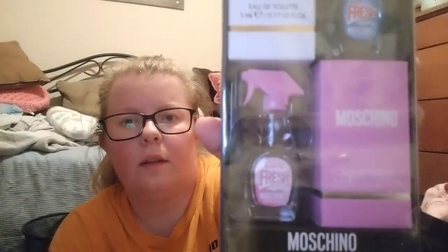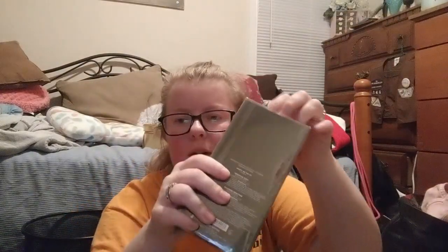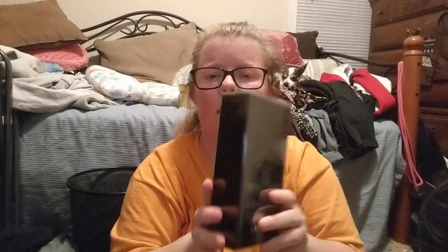It looks like little mini Windex. And it's perfume. And that's the name brand of it. Sorry guys for the lighting. And then I'm going to open it, and we're going to open it together, should I say. I'm going to adjust my camera so you can see me better. So we're going to open it together, guys.